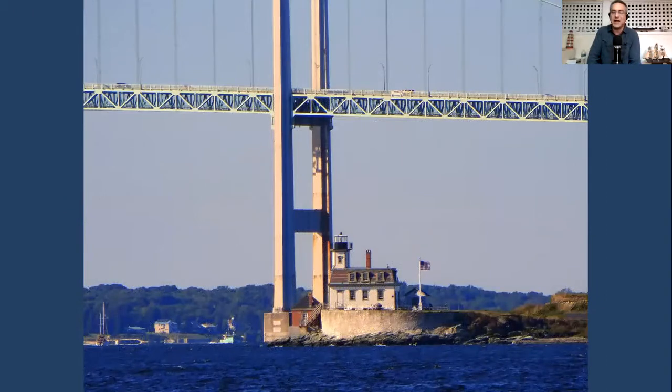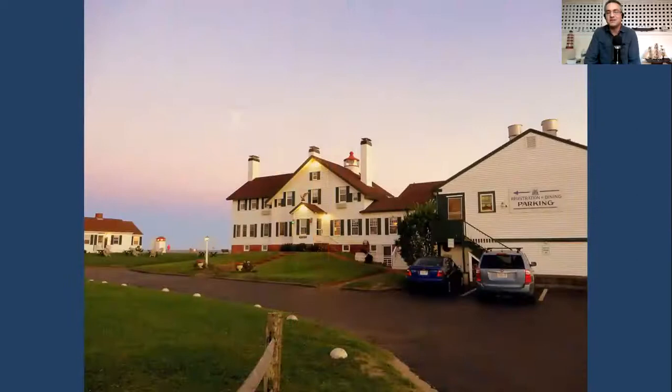Off of Newport, Rhode Island, there's the Rose Island Lighthouse. That one was built in 1870. A little bit of a catch here. Visitors are expected to spend part of their stay helping to maintain the building and the grounds. For more of a vacation experience, there's the West Dennis Lighthouse on Cape Cod, a few miles from Hyannis.